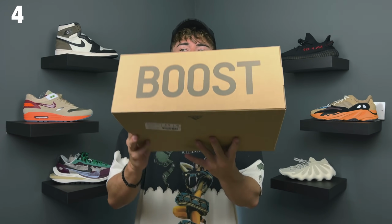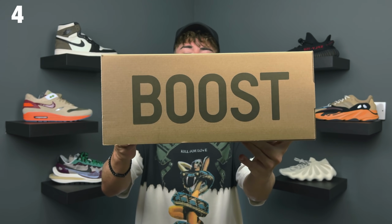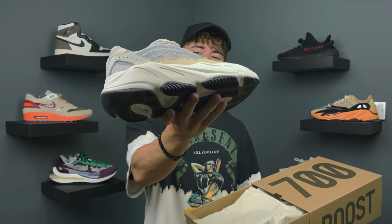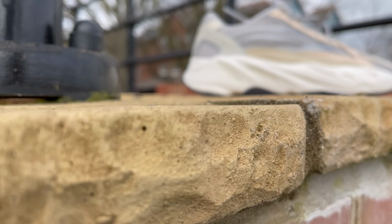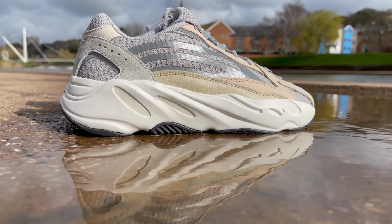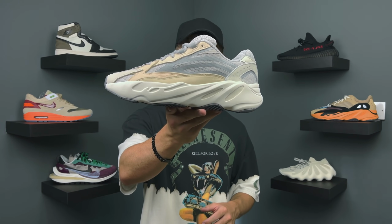Number 4, we got another pair of Yeezys. Can you guess what this one is? It is a 700, and it is the 700 V2 blue cream. Definitely number 4 on my list, a very, very high recommendation from me. It's comfortable, it looks amazing, and again, one of the more hyped pairs of shoes on this list, but definitely one that I love wearing, and I assume some of you guys love wearing this one as well.